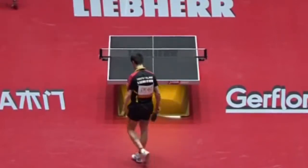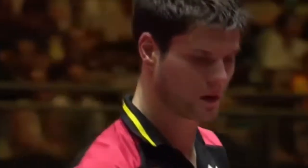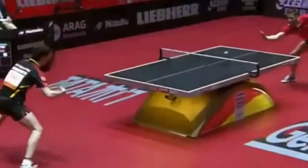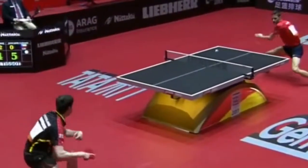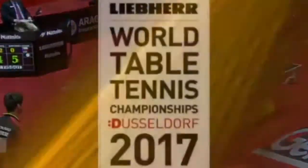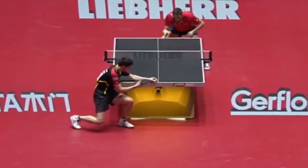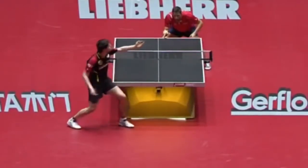Smart change there, bends the wrist back, plays it out to the forehand. Now, Jill, you're a 7-time national champion. We talked about the equipment you've used from short pips to anti-spin and long pips in your game as a defender. I'm sort of curious how much you improvise and use your peripheral vision to see the opponent when they're moving.